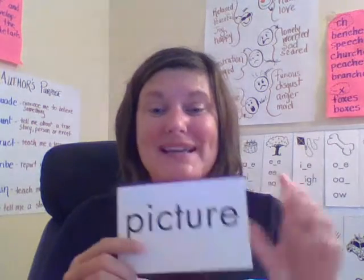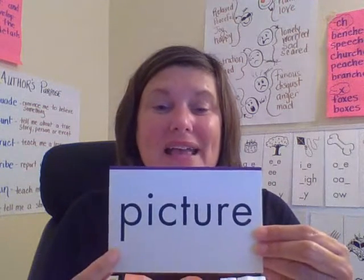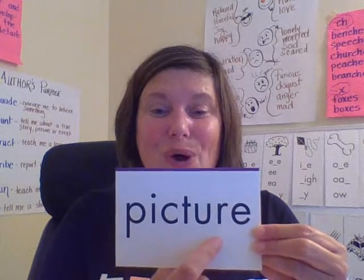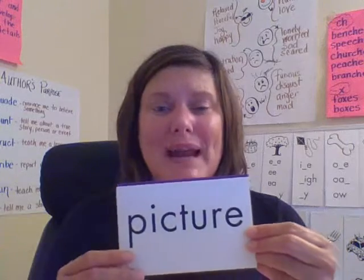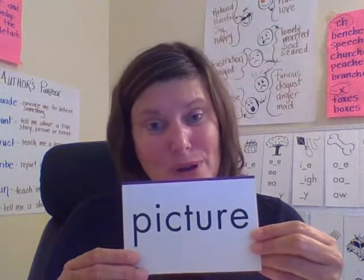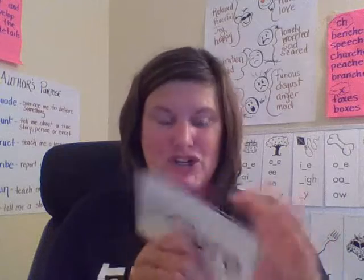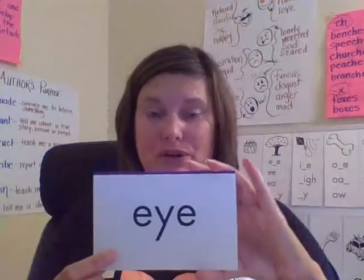The first word is picture. Picture. Let's spell picture. Picture, picture. I love when our Lion students draw a picture for me. It just touches my heart. Picture.